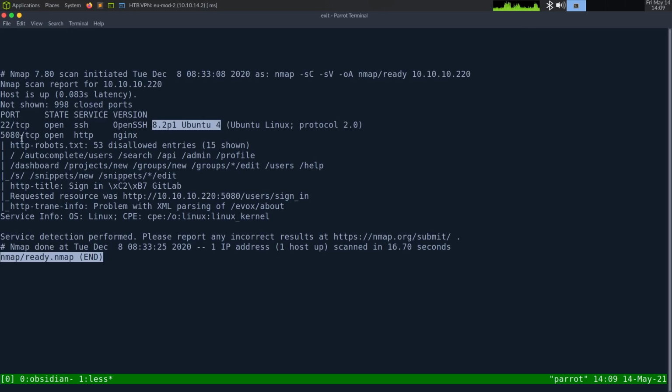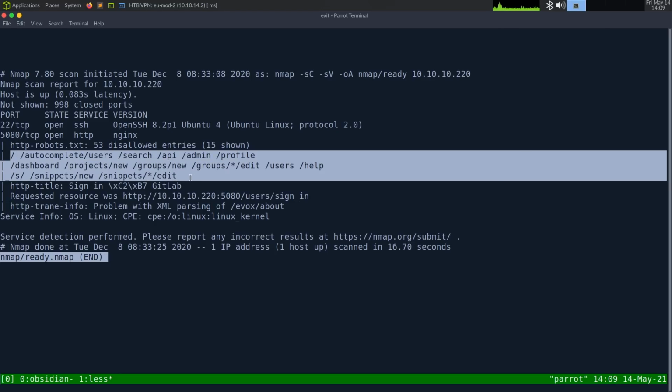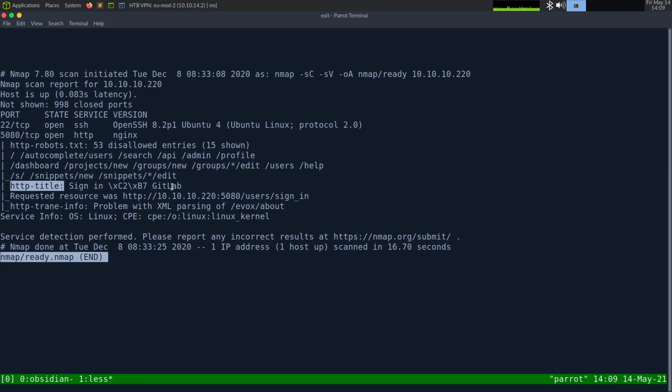So we know that. And then we also have HTTP on port 5080. It's running Nginx. We have some NSE scripts go off by nmap. First, the robots.txt giving us some entries in there. And then we also have HTTP title saying we can sign in to GitLab. So we know on port 5080, it's a GitLab instance.